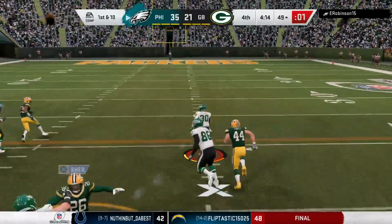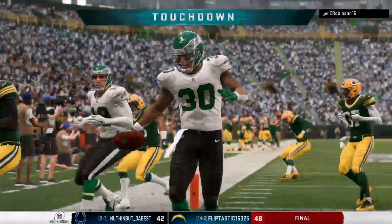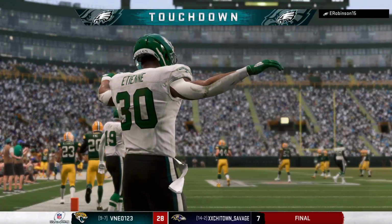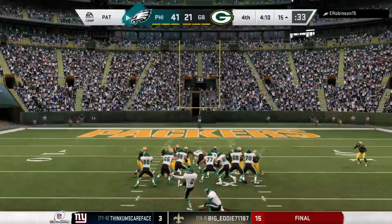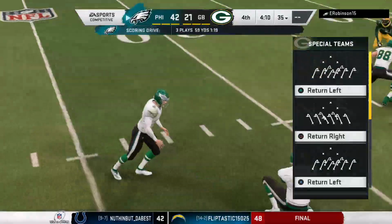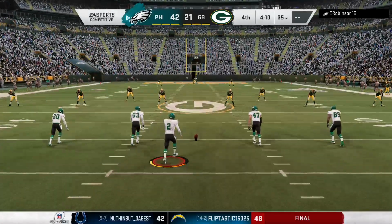They'll run it now out of the gun. They find some open field here. 20. And he'll take it into the end zone for an Eagles touchdown. A great effort there, saving his best for the playoffs with his 3rd touchdown of the game. And the Eagles are able to push further out in front. Crosby connects on the extra point. And the decision to just kick the extra point winds up successful.